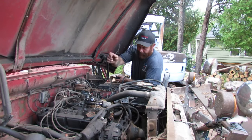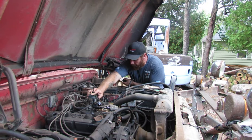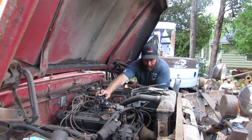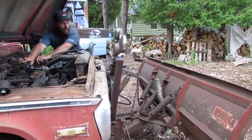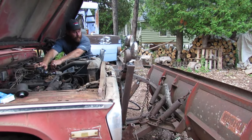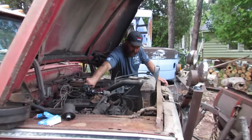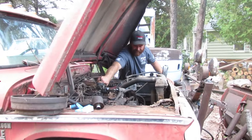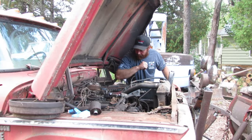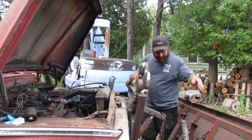Alright, I'll be back. Well, I think this starter has one more start left in it. Let's hope. I'm going to see if the plow does anything. Whoa! Nice. She's a runner. Oh, it's cleaning out some cobwebs. Oh, that's amazing, the plow works.